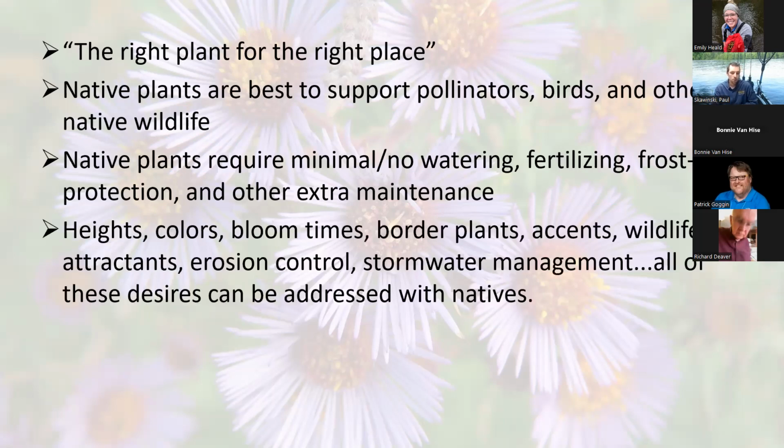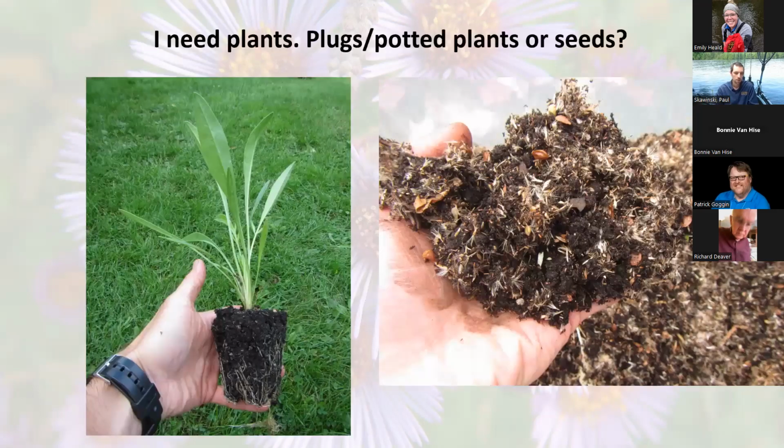And anything you want to achieve in a garden, whether it's accents or color drifts or borders or a variety of heights or bloom times or textures, all of these things can be accomplished with natives. You don't need to go thousands of miles away to find plants from across the world. All the plants that occur here right now can accomplish all of these things for you.